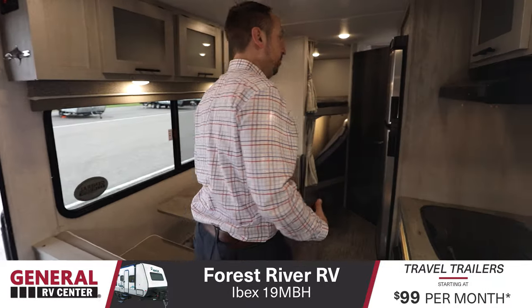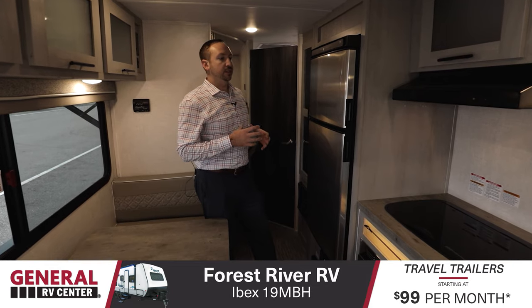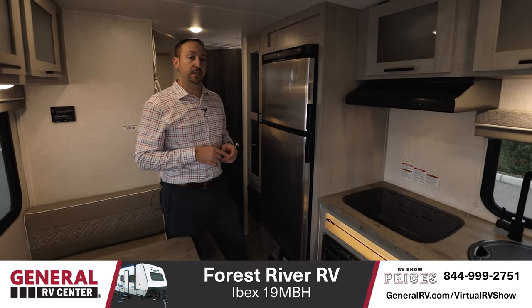Now, first thing that I want to talk about on the inside here is the storage. One thing that is always tight on a trailer this size, like I mentioned on the outside, is the amount of storage that it has, and the lack of. I think Forest River did a great job with this, and I'll show you a couple things.